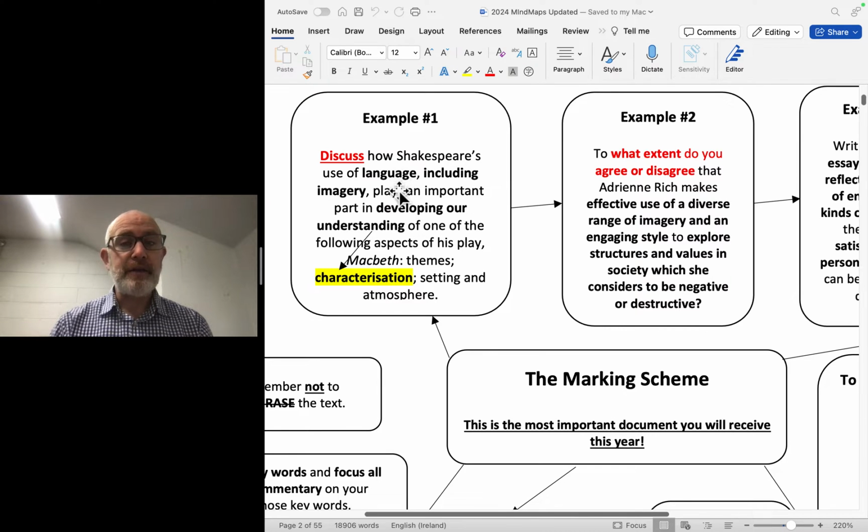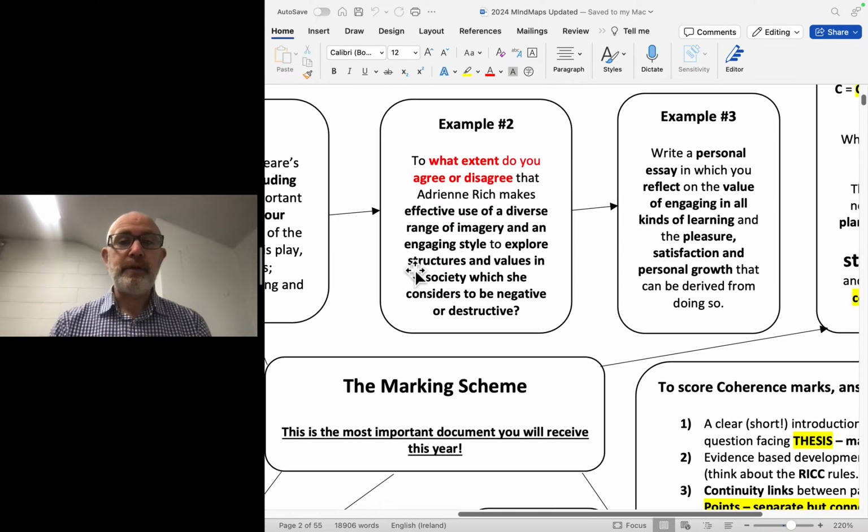You have to display knowledge of this playwright's use of language and imagery, 2 distinct but related things. And you have to be able to pick one of these 4 options, themes, characterization, setting, and atmosphere, and say how the language helps us understand those characters. In this case, I would pick the characters. So that's thoughtful engagement.